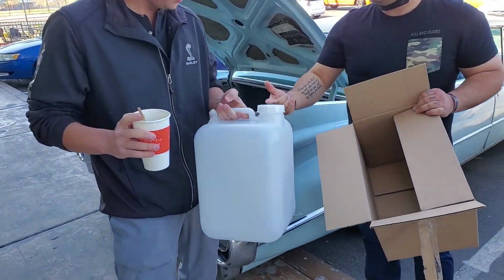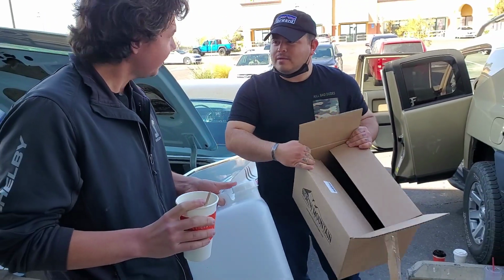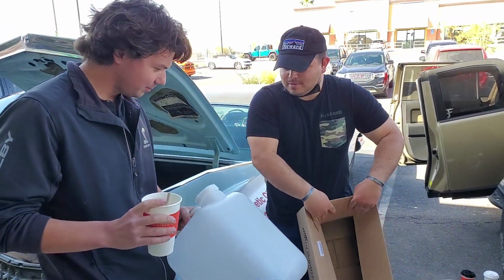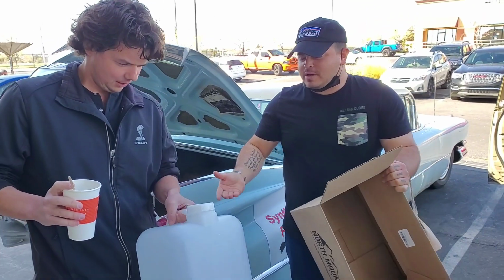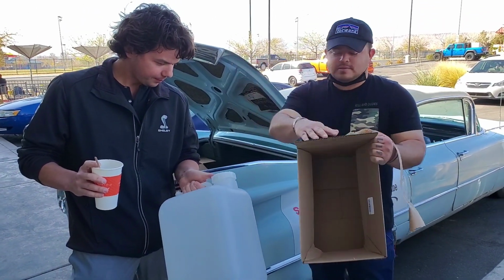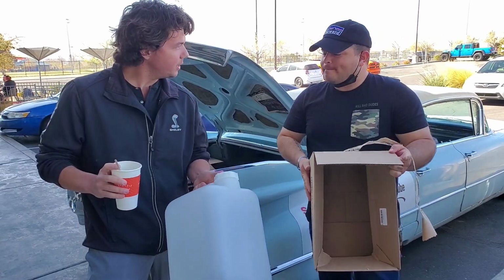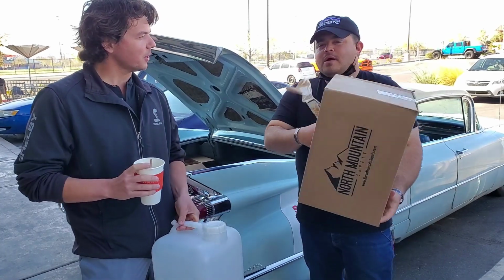So we got 4 of them, 5 gallons each. Wow. And this is for all the spent oil when you do oil changes or coolant, whatever you want. I love it. Where'd you get this from? Oh, Amazon. Awesome. That way you don't have to have it in your catch pans. You can take it and recycle it at any auto parts store. Easy pour. Awesome.